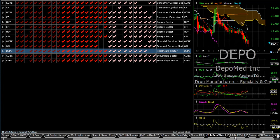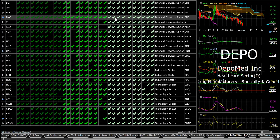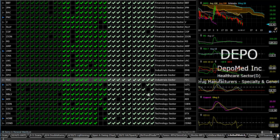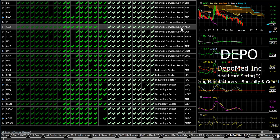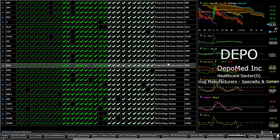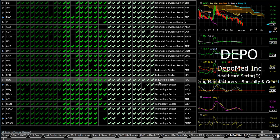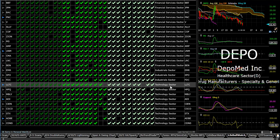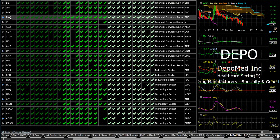On the bull watch side of things, there were so many that have 28 green check marks that I had to kind of limit it, and I decided to focus on a couple different sectors that are the strongest sectors at this point, those being financials, which make up about half of this list, as you can see today, and then industrials and technology, which of course has been strong for quite some time. I have highlighted a couple here.